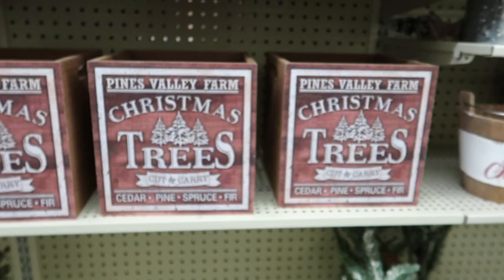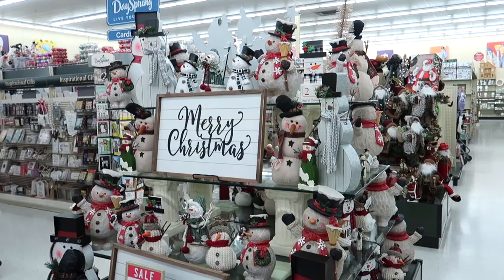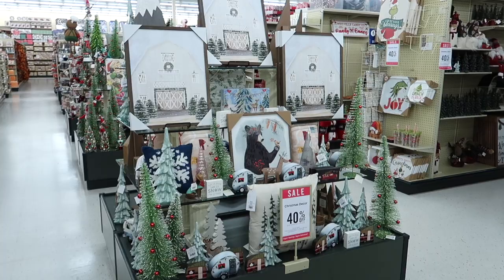I do think there's more to come when it comes to some of the larger pieces of decor or wall art specifically, but they always do such a good job of decorating these little middle displays.